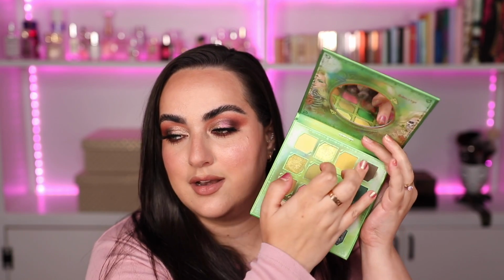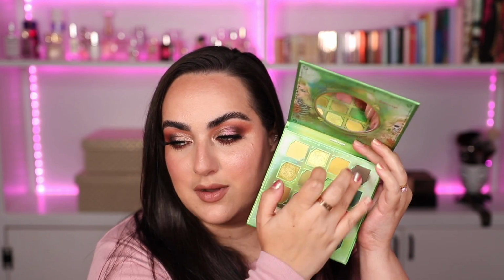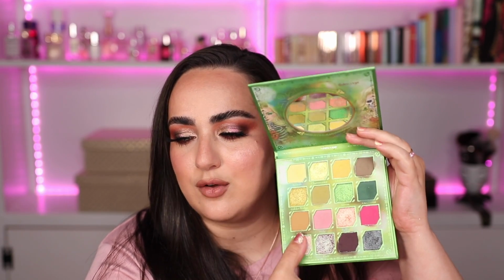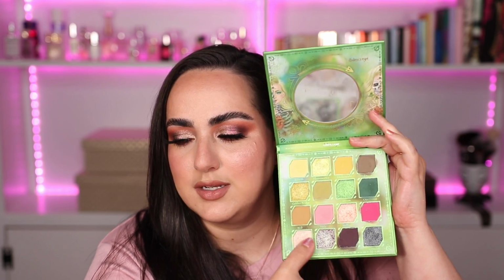So this shade, To Die For, it combines beautifully with this one and this one. And then this palette has the most stunning duochrome, multi-chrome maybe shimmer down here that I die for. And I also love this one. So let me go ahead and swatch them all for you.